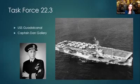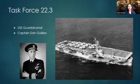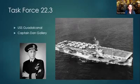U-boat hunter-killer groups, led by an aircraft carrier, and in our case here, it's the USS Guadalcanal, with a bunch of planes that were flying in support of the Guadalcanal, the carrier, as well as the assistant destroyers, usually a group of destroyers that were a part of the task force. And you can see some of these aircraft in this photo here.